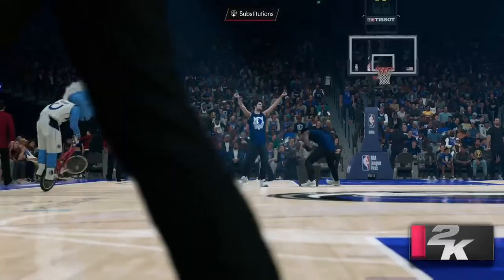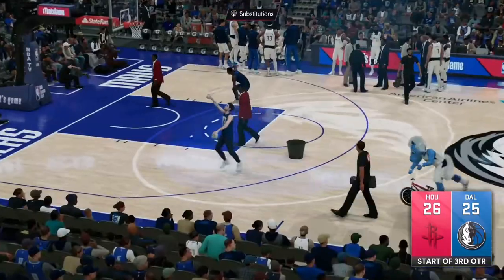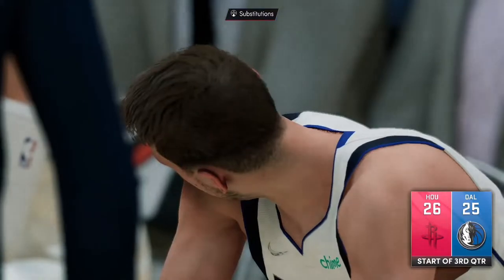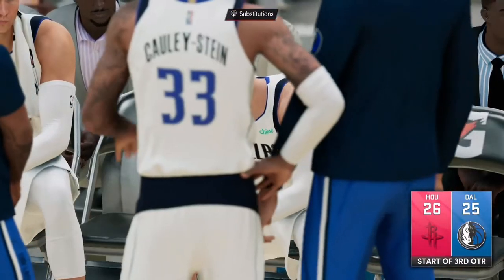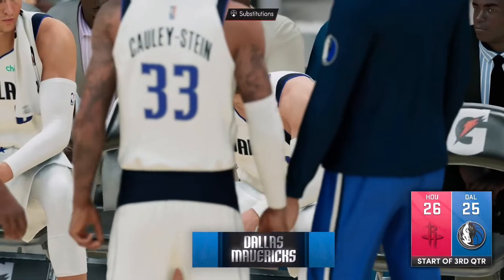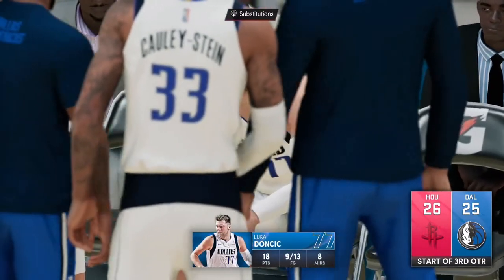Second half of basketball is upon us, and we may be in for an exciting finish based on how close of a game we've seen so far. Boy, really an incredible game here from Luka Doncic. Yeah, tonight he's done a great job of slashing through the lane and finishing. Yeah, slicing through the gaps in the defense. I mean, getting many of his buckets in the paint.